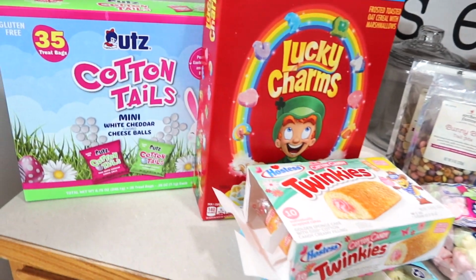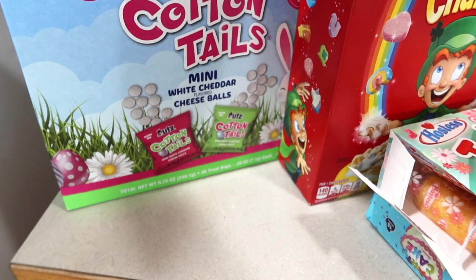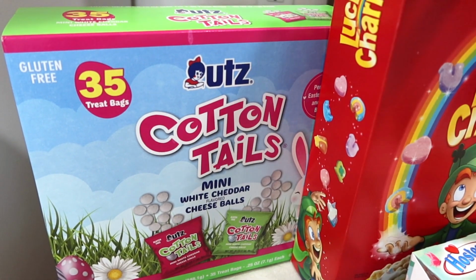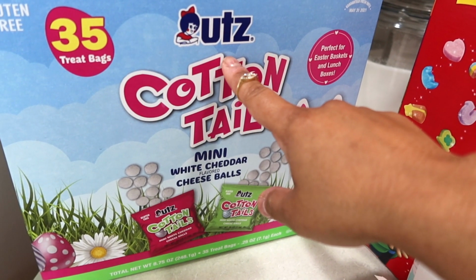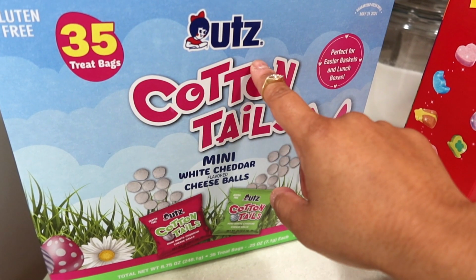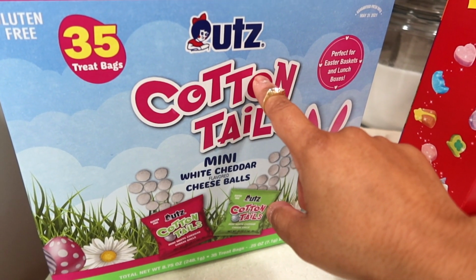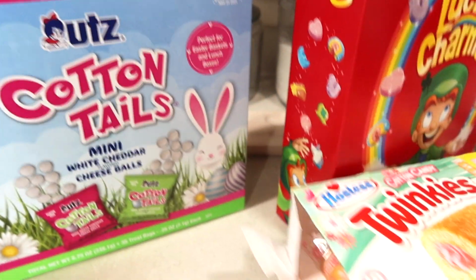Okay, mini grocery haul. This is all from Target. We got these mini white cheddar cheese balls that are obviously bunny themed, and they just looked cute. They're from that Utz brand. Every season they come out with Halloween treats, Easter treats, Christmas treats, Valentine's treats, and I always get a box for the girls.